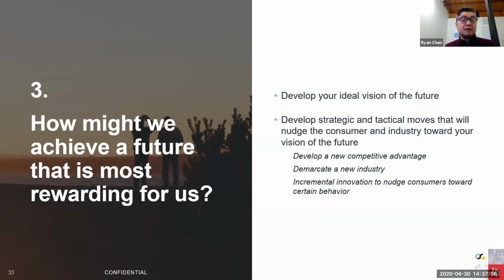Then you take a step, a process of backcasting. Basically a process where you try to understand what are the different steps necessary to create the vision of the future that you have. So it could be a strategic or tactical move, such as developing a completely new competitive advantage, or taking the lead to demarcate a new industry, or introducing a series of incremental innovations that nudge the consumers towards a certain behavior.